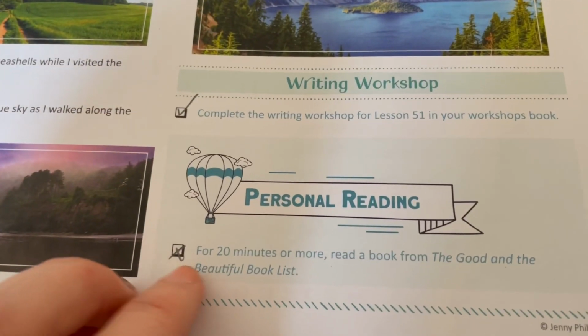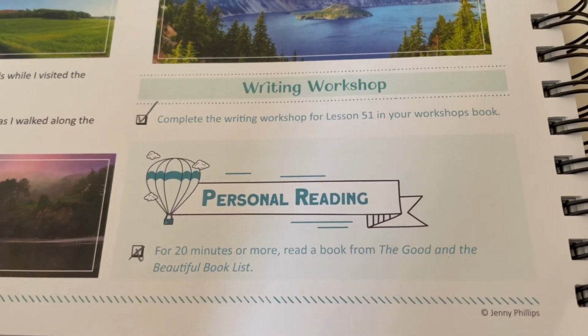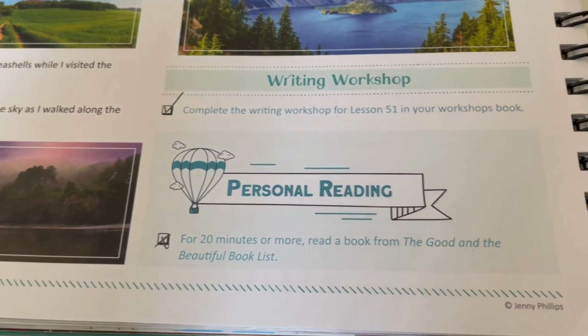So this is something that I never really have to focus on. We don't incorporate this as part of school. She always reads in the afternoon and then before bed.